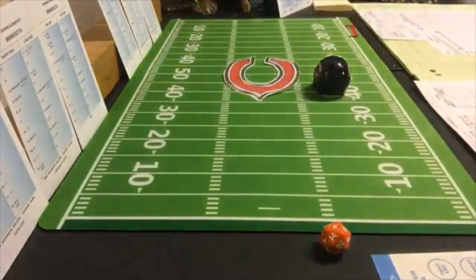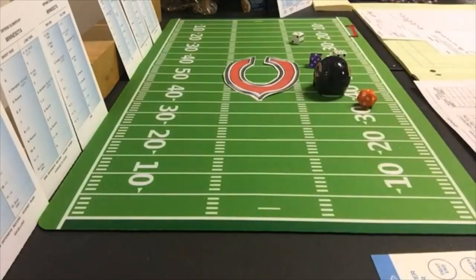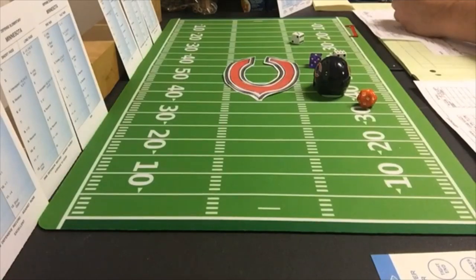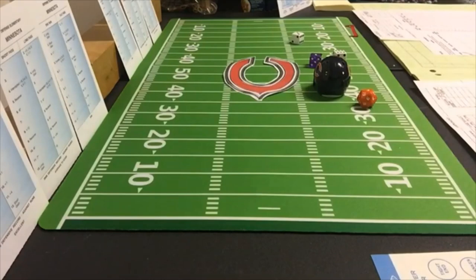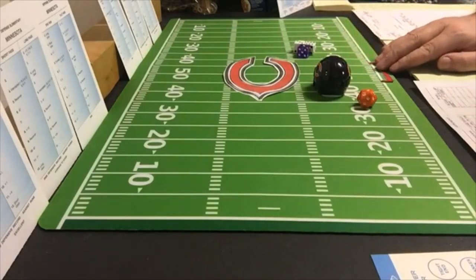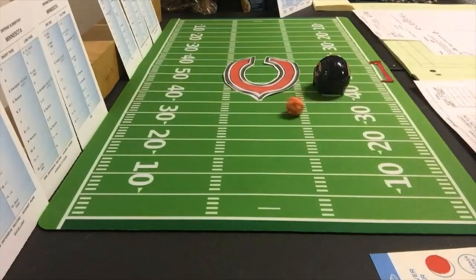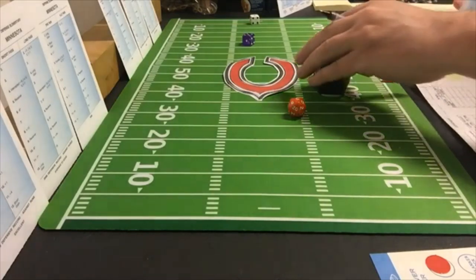So we have a 1st and 10. I'm going to go end run with Forte. The Vikings are looking for the run, and that's a 9 end run Forte. And that's going to be 0 yards. Okay, 2nd down. Let me put the yard marker here. 2nd and 10, we're going to go short pass to the tight end. They are looking for the pass. And that is a 6 short pass on their defense, is -9 yards.